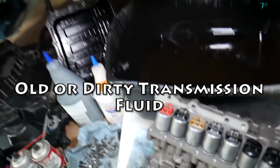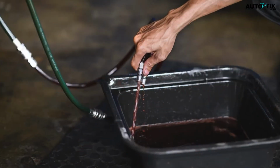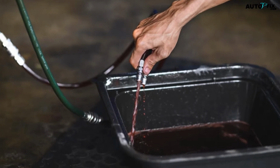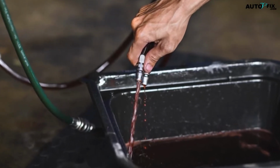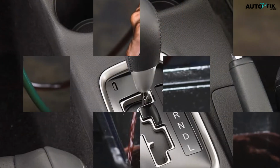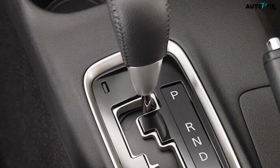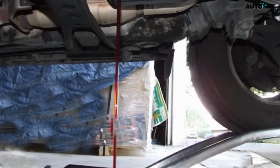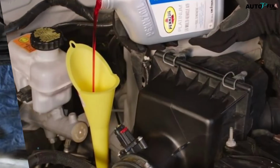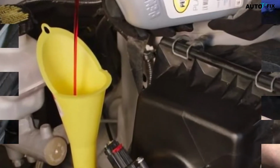2. Old or dirty transmission fluid. Another common cause of transmission overheating is old or dirty transmission fluid. Over time, transmission fluid breaks down and becomes less effective at lubricating and cooling the gears. This causes the gears to work harder and overheat. To fix this problem, you'll need to flush your Jeep Grand Cherokee's transmission system and replace the old fluid with fresh, clean fluid. You can do this yourself or take it to a mechanic.